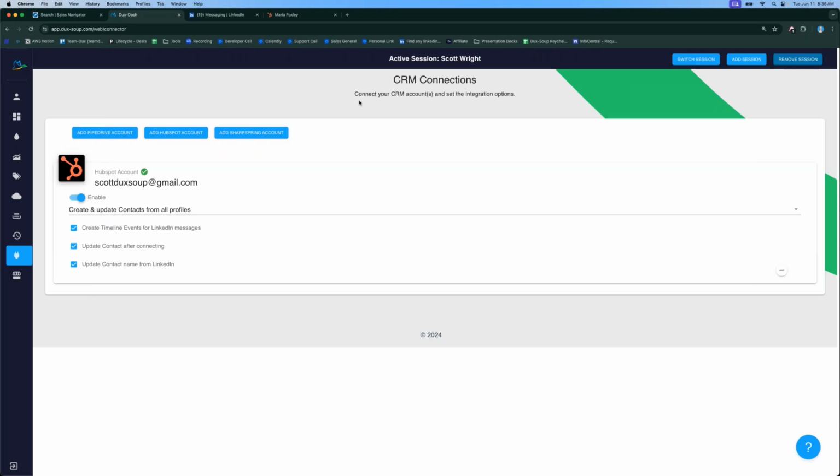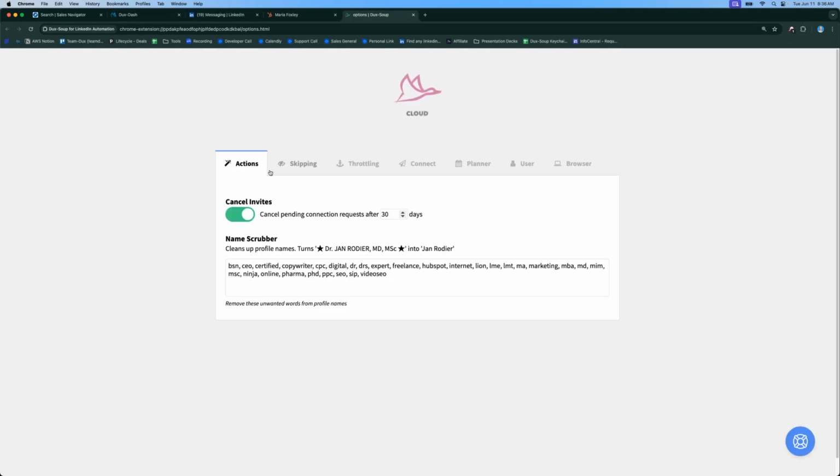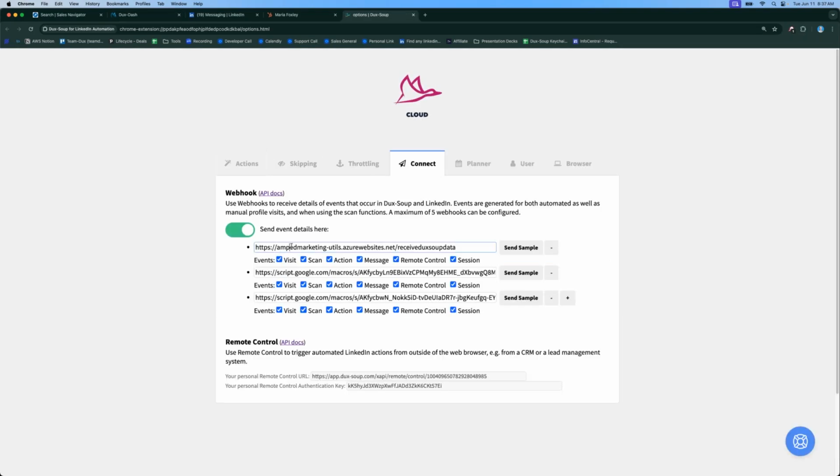And with that note of CRM connections, if you don't use one of these, we do have an open API with the Dux-Soup Cloud version. And so with the Dux-Soup Cloud version, you can leverage different webhooks and create different triggers and automations on Zapier to do different things that would sync up with whatever type of tool you have. And we have a native Zapier step that you can leverage inside of there. And so we'll share some of the content around this if that's something that's interesting in that area.